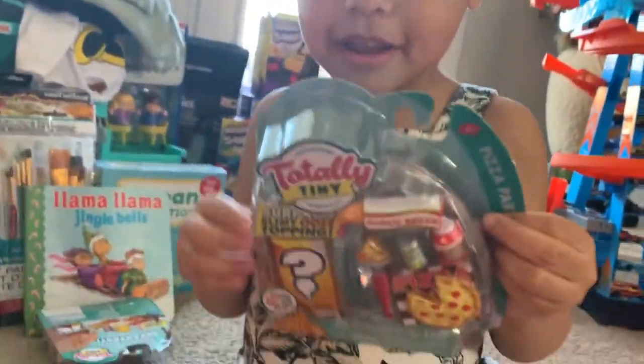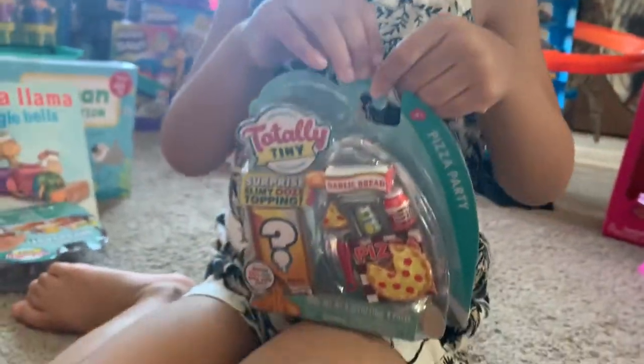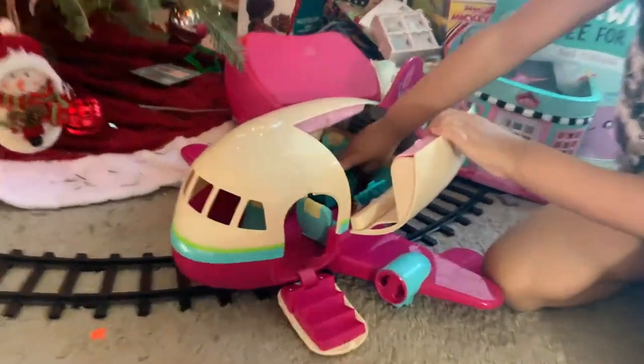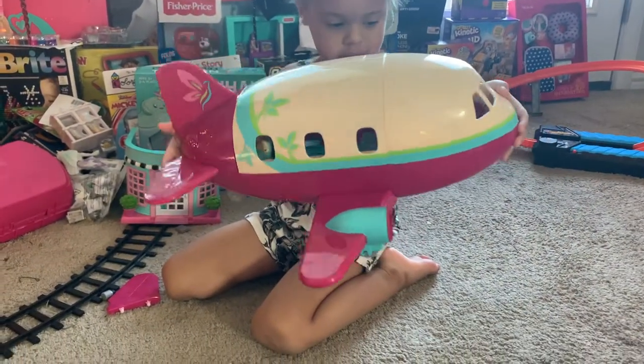Oh, we got Totally Tiny. Is that the pizza party? Totally Tiny pizza party. Love it. All right, what else? What's this plane? We got a little Woodzeez plane? Yeah. Yeah, let's open it. Can we open it?